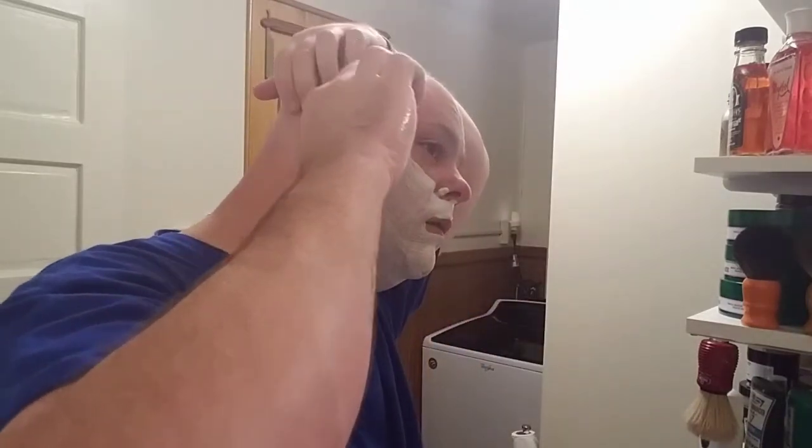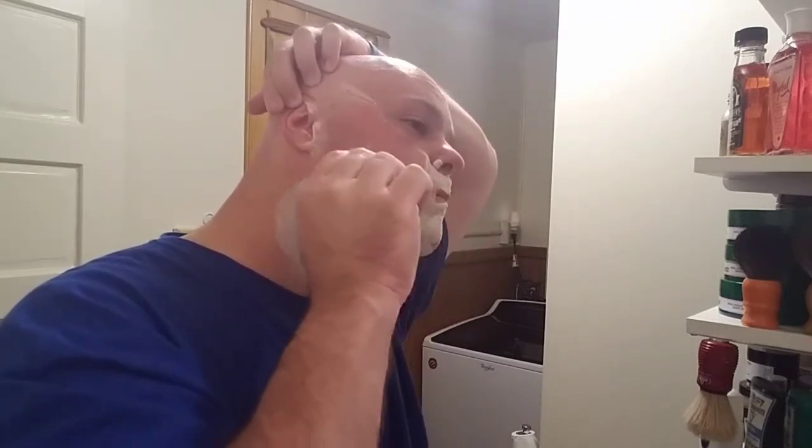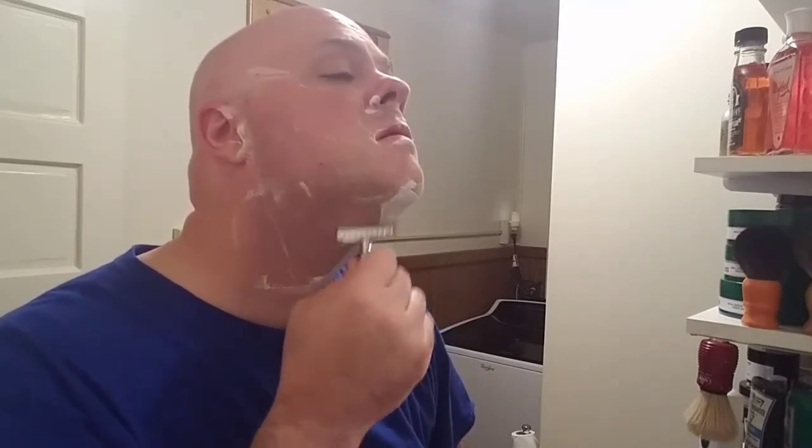Pass 2. Dos. And this razor's just cruising. I don't have a ton of growth. I think I have like one day's worth on it, but still.